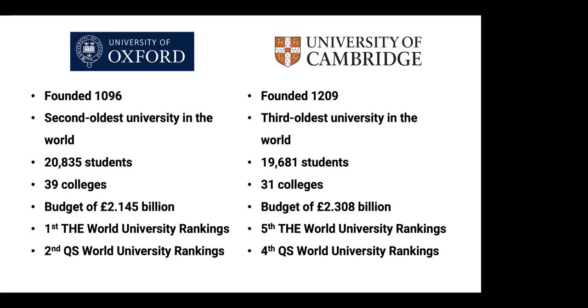Just make sure that you actually like the university you end up applying for, because medicine is a 5 to 6 year course, and especially at Oxford and Cambridge it's 6 years. Make sure you like it enough to be there for 6 years, which is a long time when you're doing such a stressful degree.